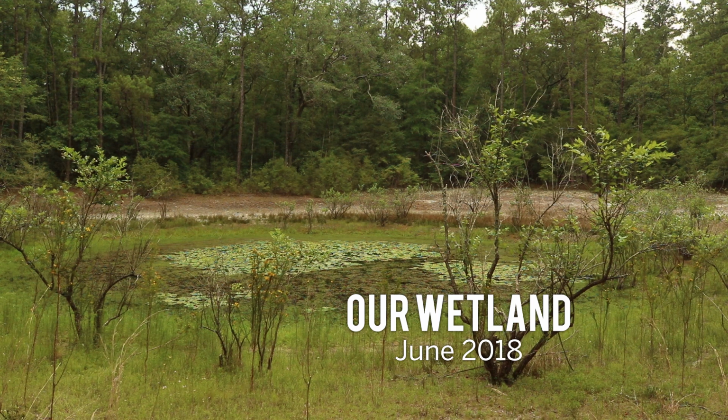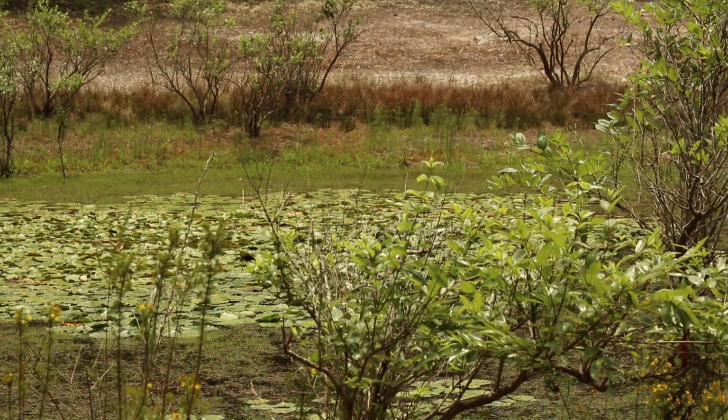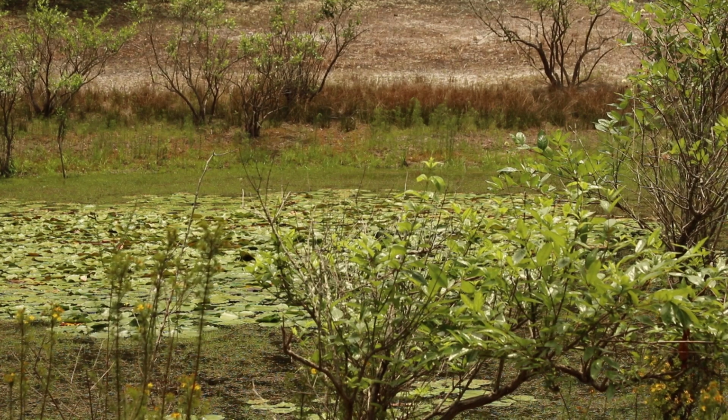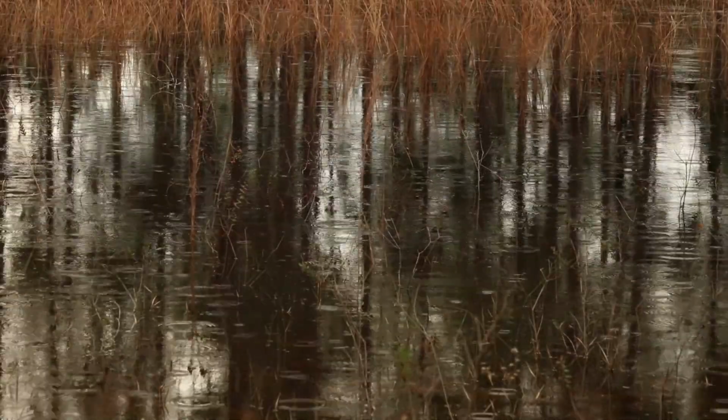So last year, we had a lot of people sign up for the Adopt an Ephemeral Wetland program, but most of the wetlands stayed dry throughout the year. Ephemeral wetlands are a special and unique kind of wetland because they don't hold water year-round. They fill up seasonally associated with rain events.